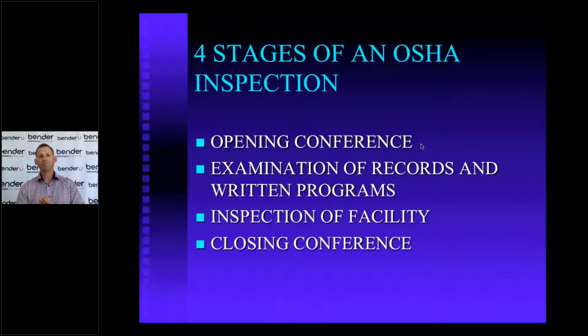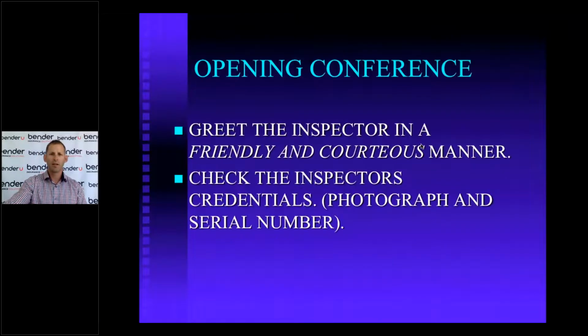All right. Now, when they do come out, the first thing is they need to begin an opening conference, okay? And we're gonna deep dive into each one of these. So opening conference, examination of records and written programs, so they're gonna wanna see those, inspection of the facility, and then they give a closing conference as to what they saw and what you're gonna be potentially cited for, all right? So that opening conference, right?